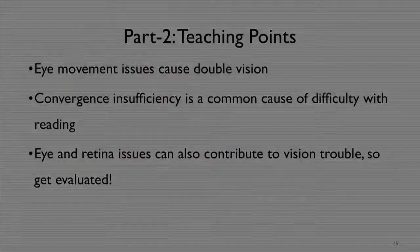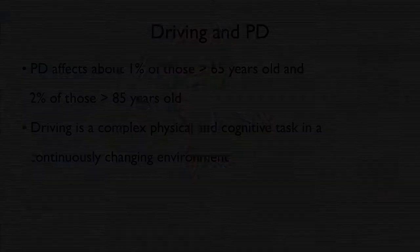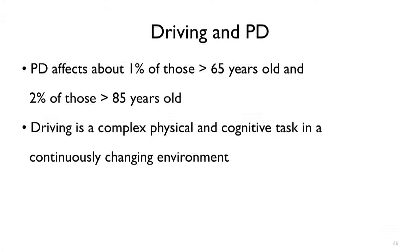Okay, so I'm going over a little bit, so I'm just going to mention something about driving. PD affects about 1% of those older than 65 years old, and 2% of those older than 85. So when you're out there driving, there are actually quite a lot of people that potentially could have trouble with vision. And driving, as you know, is very complex, involves physical and cognitive aspects and is continuously changing. So it's actually not easy to be able to drive well.